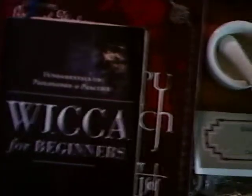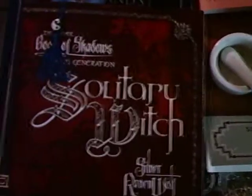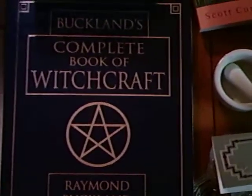These are how many books? We have Wicca for Beginners by Thea Sabin. Solitary Witch by Silver Ravenwolf, I haven't gotten into that one yet. Raymond Buckland's Complete Book of Witchcraft, I'm on like lesson 5, about to be on lesson 6. All my mini Scott Cunningham books.